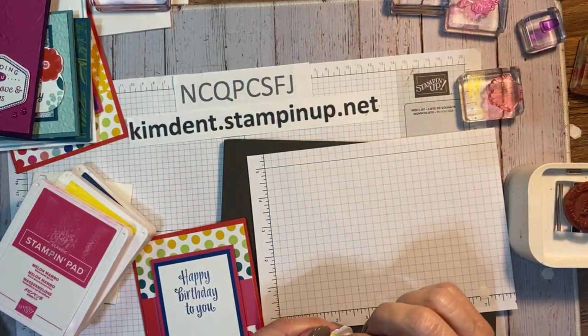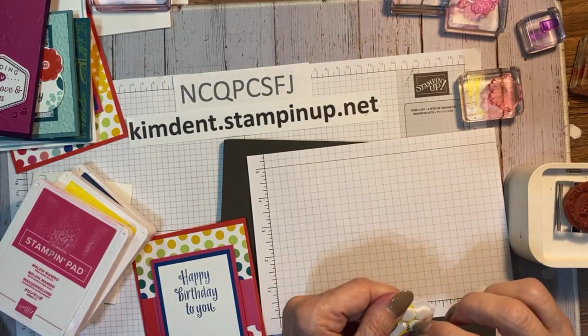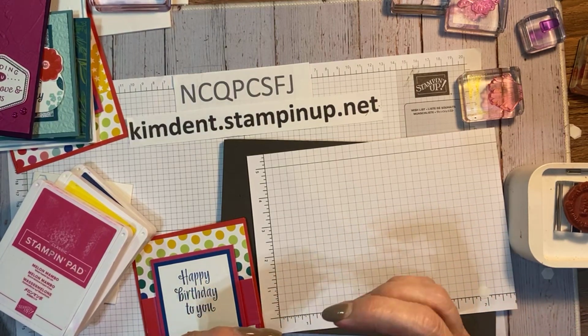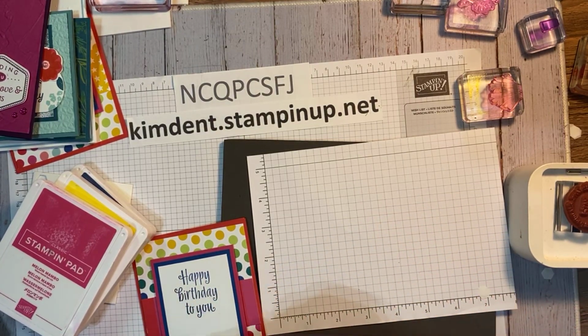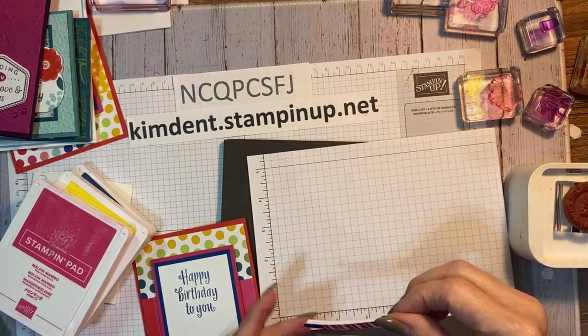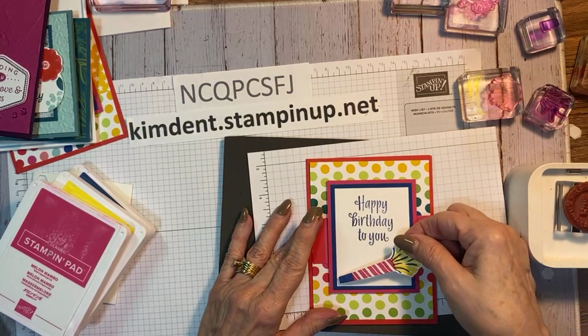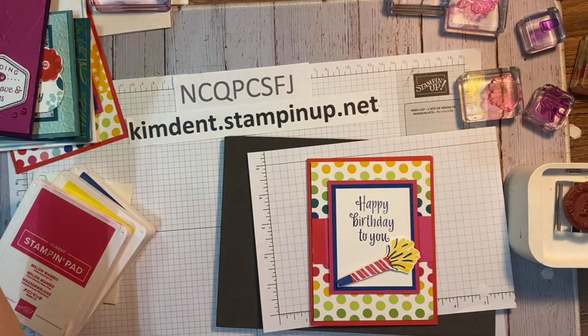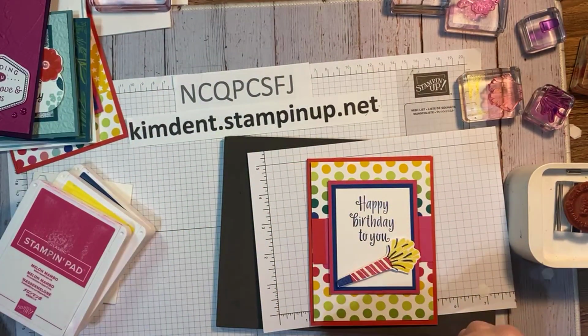Get my scissor out of the way. Thanks, Denise. Yes, you're right, Valerie, there's nothing like a matching envelope, in your humble opinion. I agree. There's nothing like opening up your mailbox and seeing that adorable envelope staring right back at you.